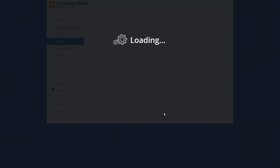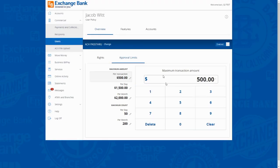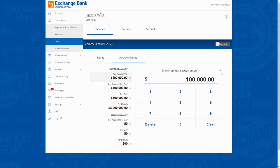And then we're going to go back and take a look at that green screen we like. So again, that was just saving that right here for this ACH pass through. I'm going to change one more. This is just going to show you that you have a different way to go out here. You don't have to go all the way back out to that overview screen, which is where we were. And again, there's ACH collection. If you disabled it and you need to re-enable it, just click it there.